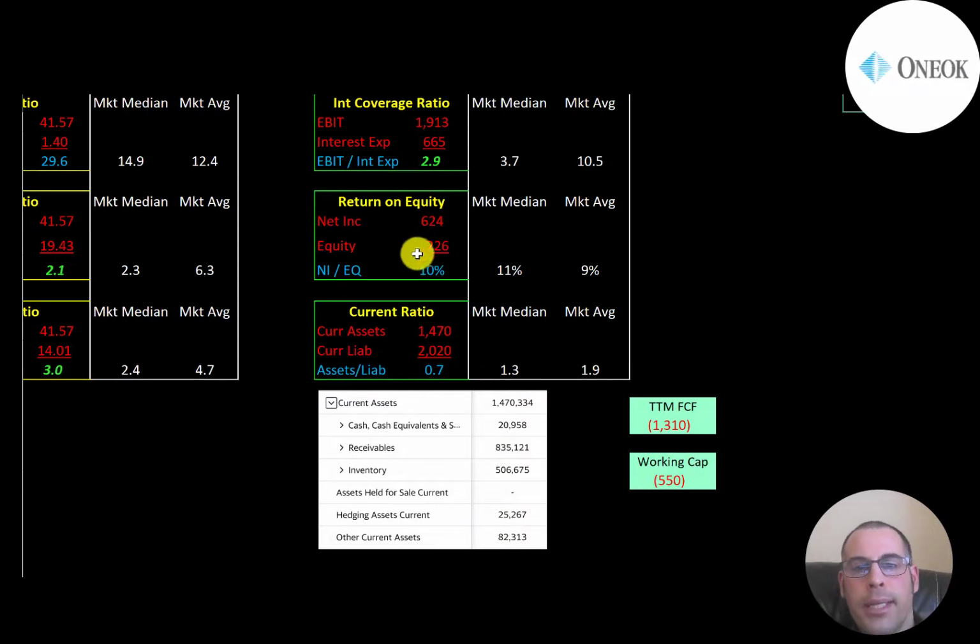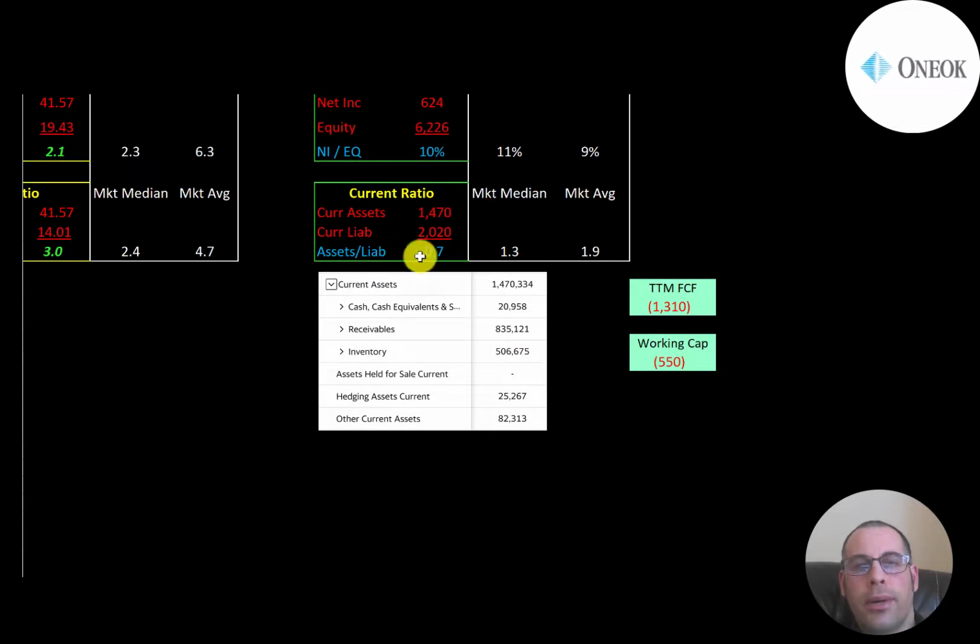They're at 10%, so they're between the median and average. Current ratio is current assets over current liabilities. They're at 0.7, so they cannot cover their current liabilities. Their current assets are $20 million of cash, $830 million of receivables, and $506 million of inventory.